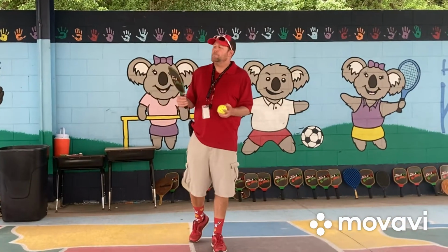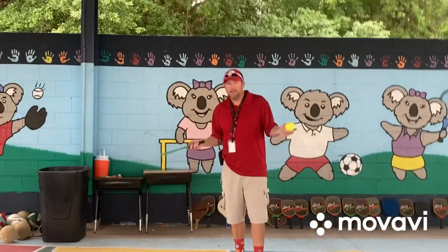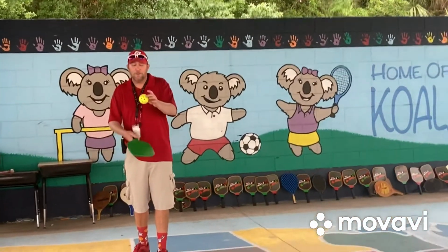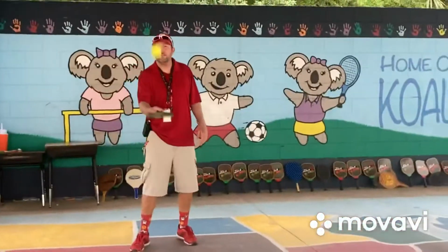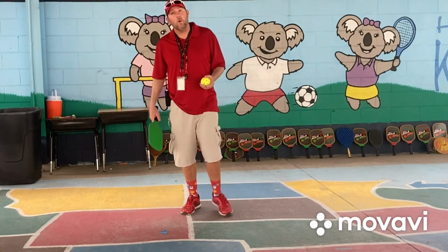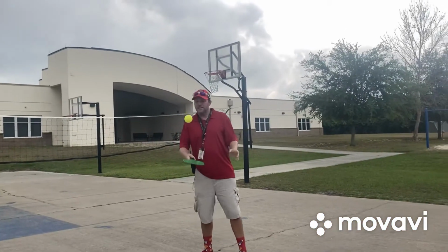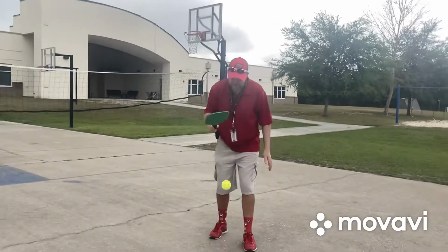In step one, I want you to just get used to the ball and the paddle. You're gonna notice that there are some similar skills in this sport to what we did in tennis. So in step one, you're gonna hit the ball up. You're not hitting it way into the clouds. Just get a good feel for hitting the ball up, and hit with control. You can do it. So now we are just hitting it up. Now, just like we did in tennis, practice hitting it down.